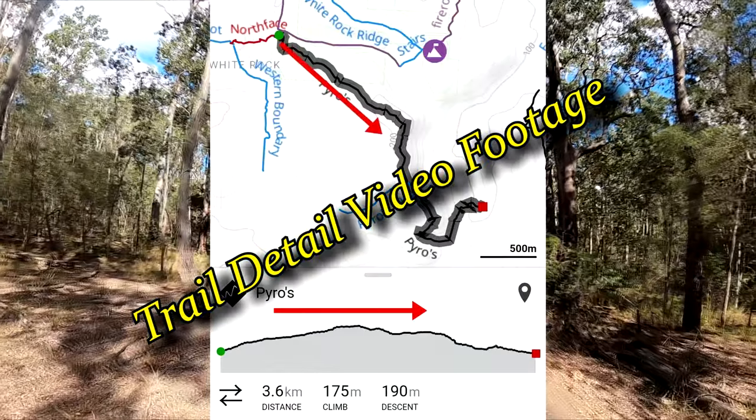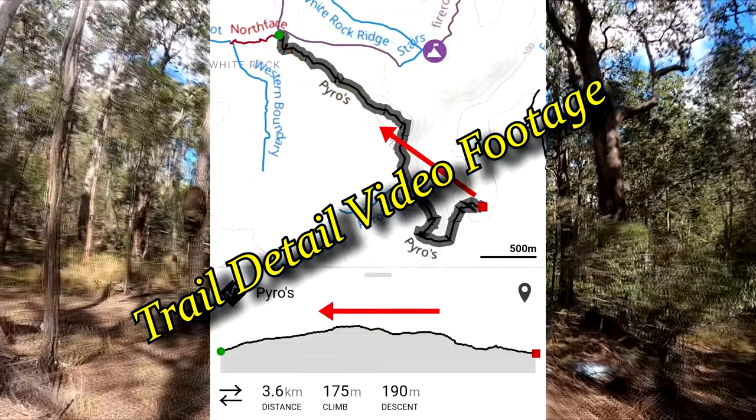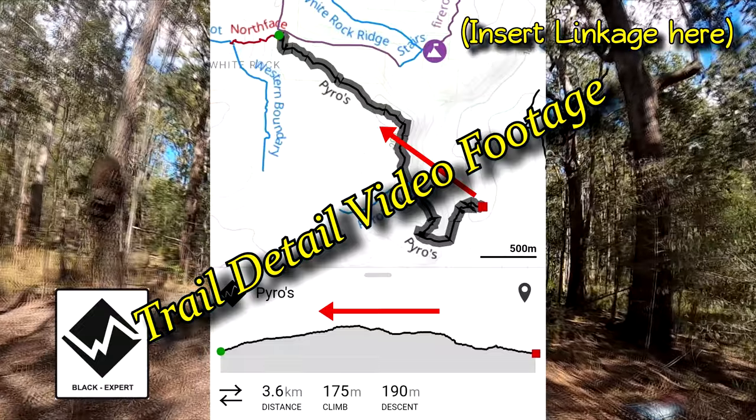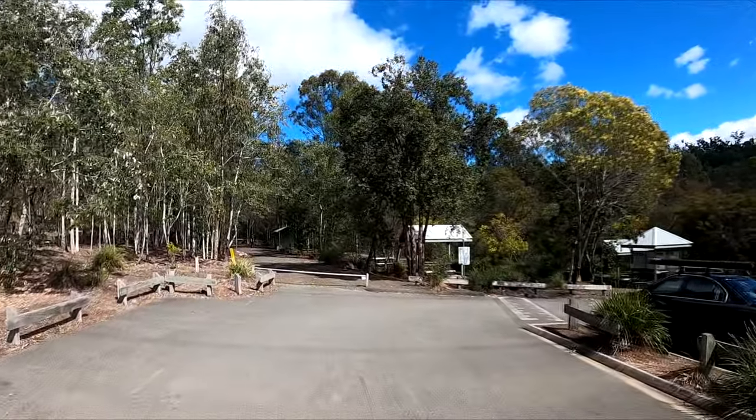In addition, we have specific trail detail videos from this ride. A pop-up link will be shown as we're on that trail, and if you want to see more of it, click away. Let's get these wheels rolling. It's time to ride it!